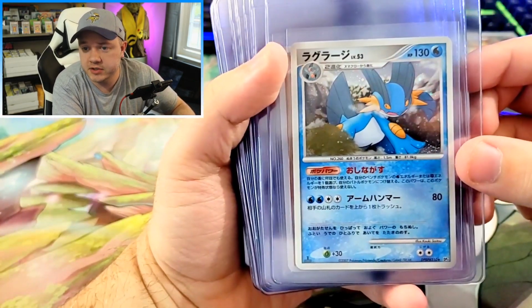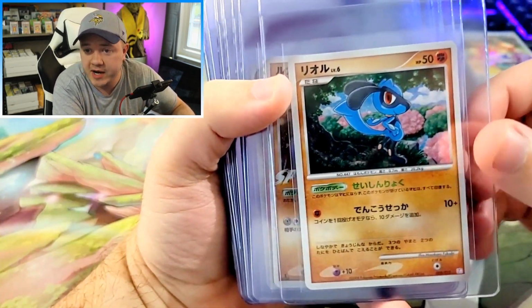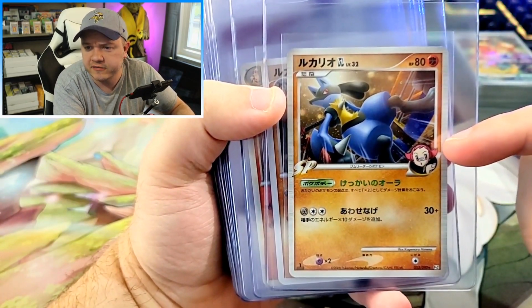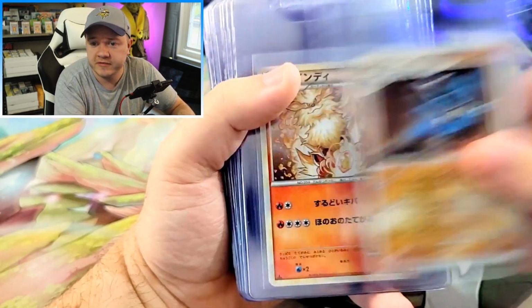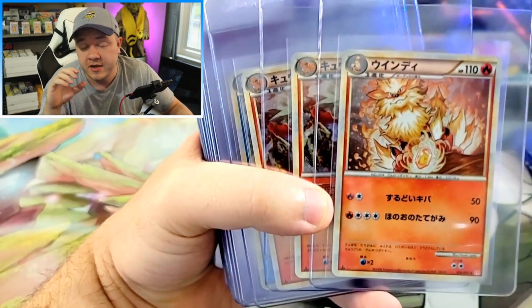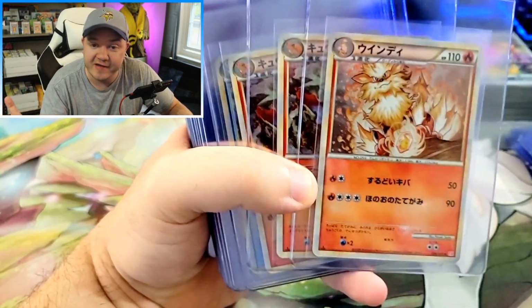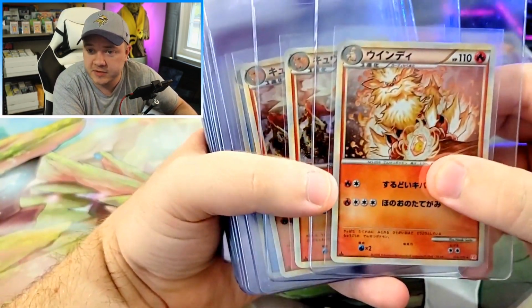Next up, one of my favorite starters, we've got Swampert, absolute badass, just a powerhouse too. We've got Riolu, we've got Lucario. I just sold one of these for around $100, $110, somewhere around there, so hopefully that does well. We've got another Lucario. I've actually had specific requests from people at my booth for cool Lucario cards, so I've been picking up some Lucario to try and satisfy the couple of customers that have asked.